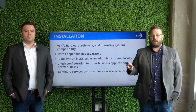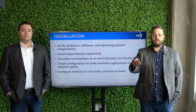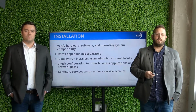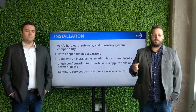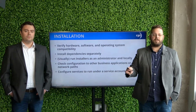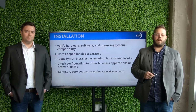And much of what you want to check with your network paths is the account that runs the services for this application. Does it have access to what it needs to have access to? That is part of the reason why we recommend you configure any services to run under a specific service account, so passwords can't expire and permissions can't change suddenly. It is just an industry-wide best practice.